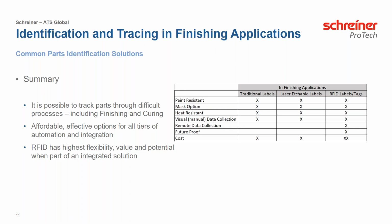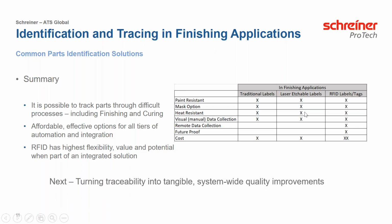And all of these can be cost effective with acceptance going up. Industry costs are coming all the way down. So it is absolutely possible to track and trace your individual parts throughout your paint type applications. Options at all levels of sophistication are absolutely available to you as well. So I will turn this back over to Mr. Ron Coney, who's going to talk about bringing these individual traceable parts now into system-wide quality improvements.